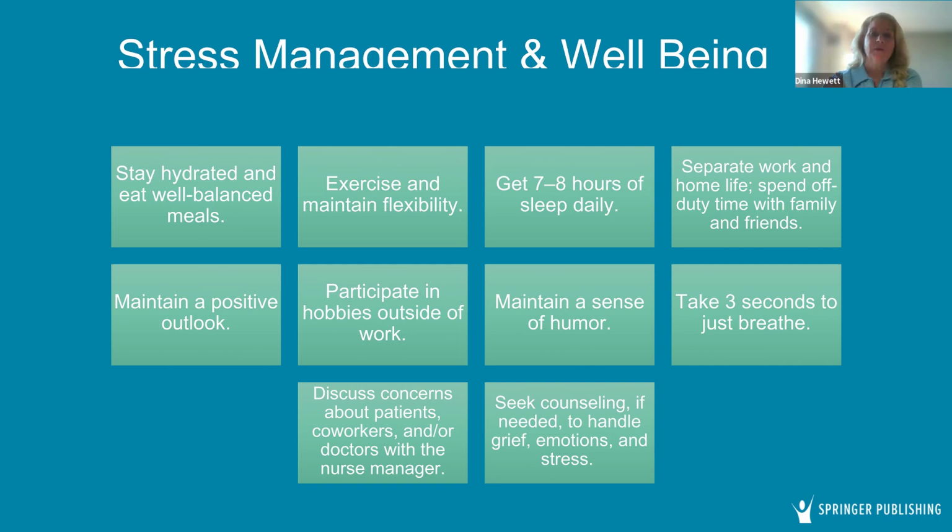Getting 7 to 8 hours of sleep, trying to separate work and home life, spending off-duty time with family and friends. And in some situations, that means don't look at your phone on your days off. We as nurses, we want to answer that call. And even if you're not on call, if the hospital calls and says we had 3 people call out, we need some help. Sometimes the reality is you have to be able to separate that. I'm now an advocate for it. So don't look at your phone on your days off.